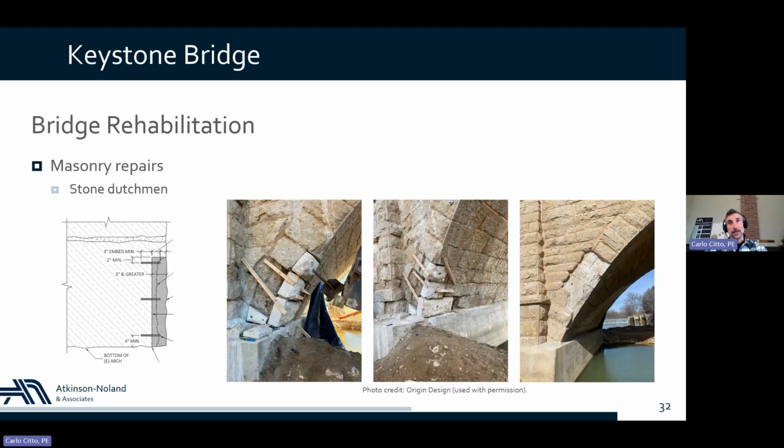We also tested the stone for the replacement stone. We tested the new stone, which all this replacement stone on this project came from the same local quarry that we believe was used to source all the stone for the original construction.